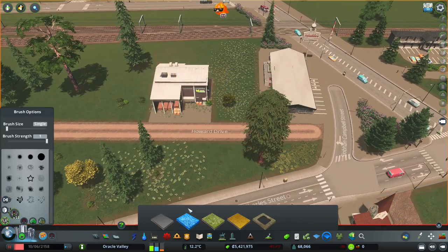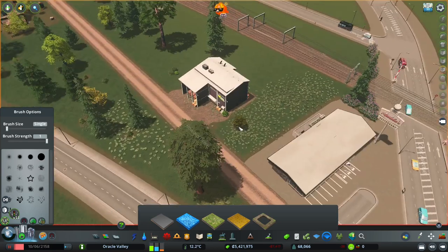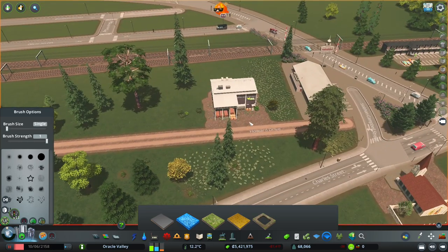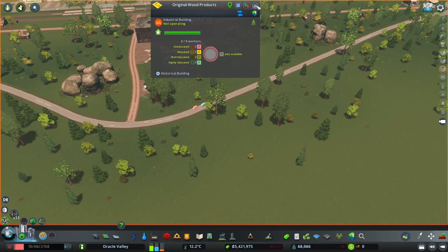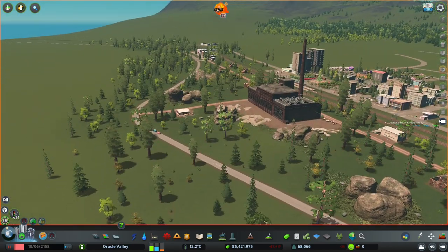And what I've been doing is basically just removing the concrete with them, just by adding some dirt and, you know, going around the edges a little bit to kind of give it a bit more nuance. And then we got to make them historical so that they don't disappear. But yeah, just these very few buildings will add a lot to the build here.